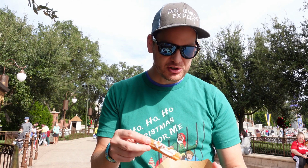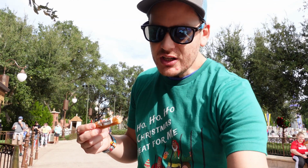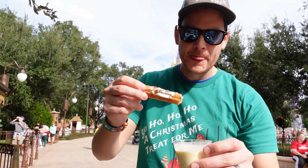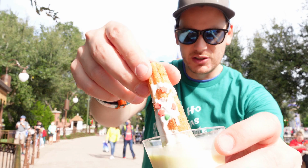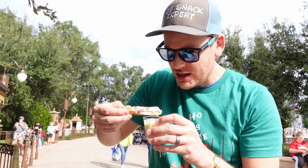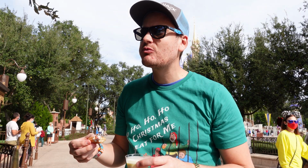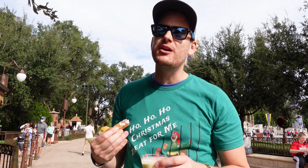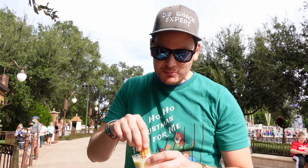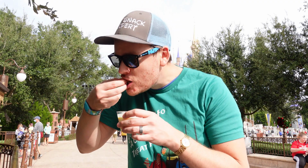The churro's delicious. Cinnamon, sugar, nicely cooked, a little bit of a crunch. And the flavored vanilla syrup is nice with it. But let's do a little dippy into the eggnog. It's a nice combo. The eggnog's creaminess kind of tones down a little bit of the extra sugar. Even though the eggnog's a little sweet, it's a good combo.